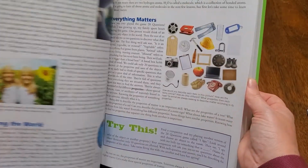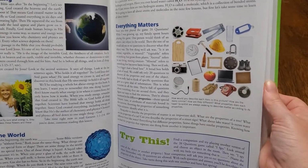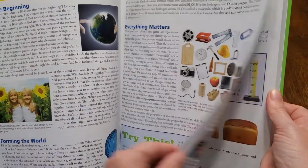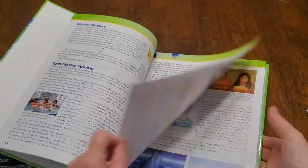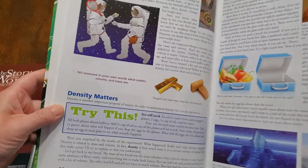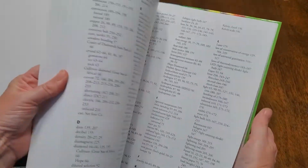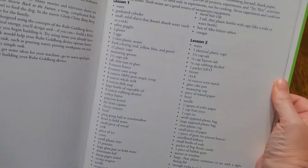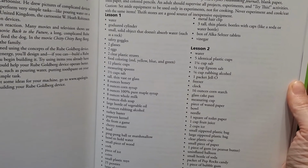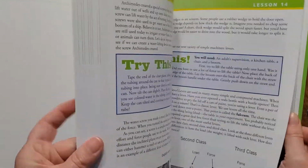And typically with My Father's World, you'll do science two days a week, and they'll break this into sections instead of just covering the whole complete chapter. And then once you get to the end of the chapter, there's typically the science experiment that you'll do. You know, try this. Lots of fun things. Lots of pretty colorful pictures in here. And there's a supply list back there for each lesson, which I love. So you can go through and get everything that you're going to need for those experiments coming up, or see if you already have them.